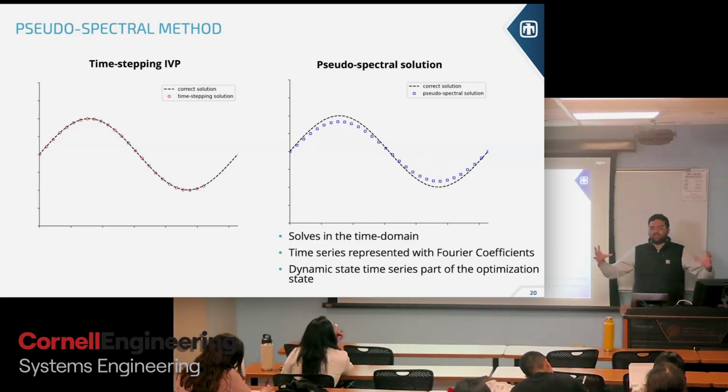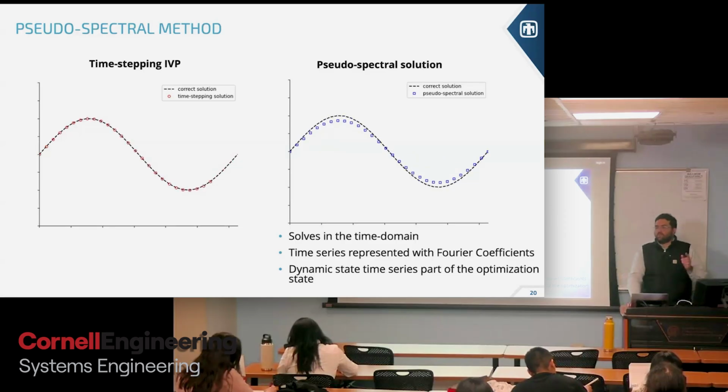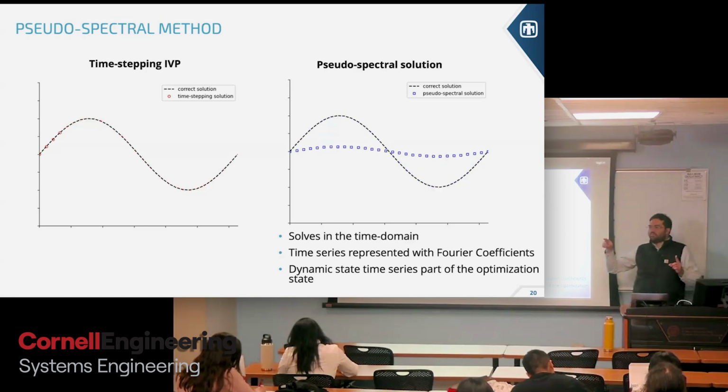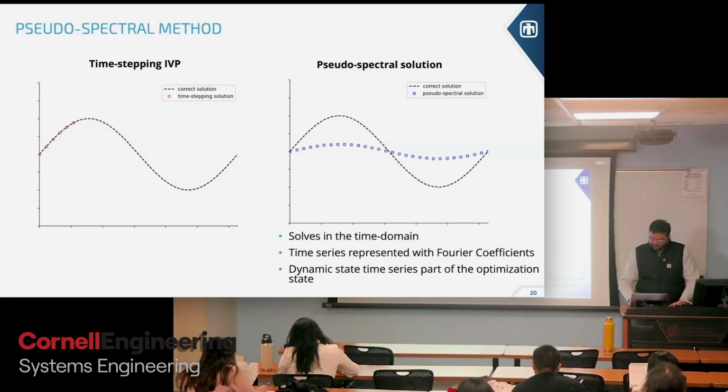If you look at the whole time series at once, even though it has spectral in the name, it is a time domain solver, which means it's fully nonlinear. The pseudo-spectral comes from the fact that we represent the time series as Fourier coefficients, and that's what we use as our state.